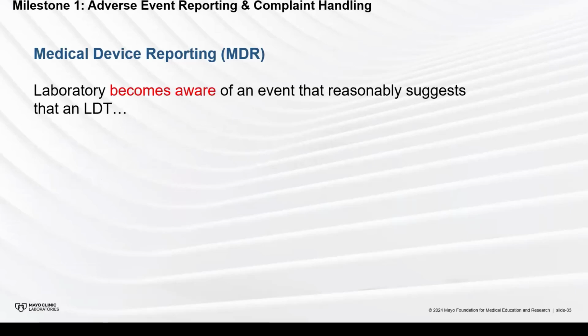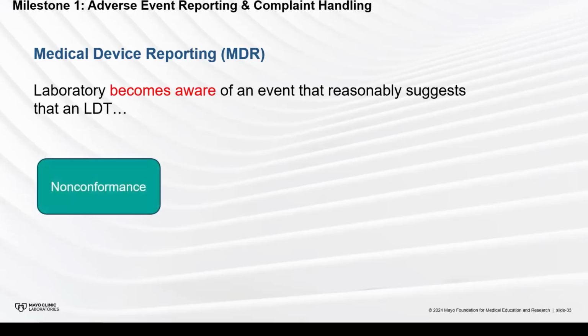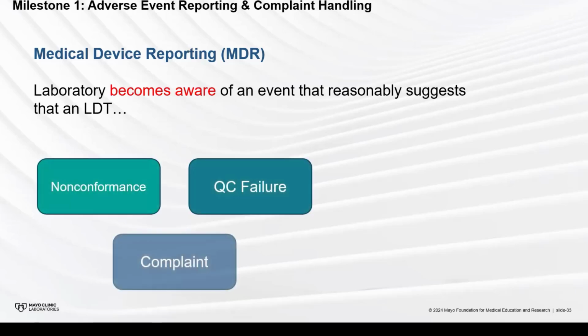What do we mean by becomes aware? This essentially means that the laboratory acquired some information that there's been an event and their LDT may have been involved in it. And this can happen through a number of mechanisms. You can have some kind of a non-conformance, calibration failure, a QC failure. You could receive a complaint. All of these would constitute becoming aware. And that is important, as we'll get to in a little bit, because that's when the clock starts. So they would expect, if we need to report to them, that we do it in a certain period of time. And so as soon as we become aware, that's when the clock starts.